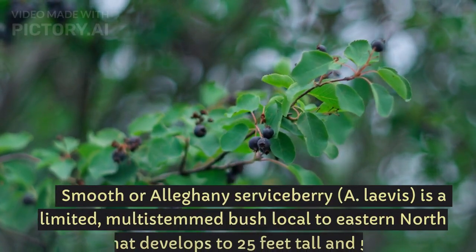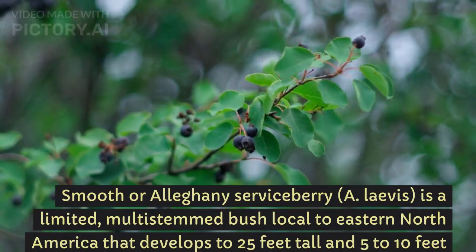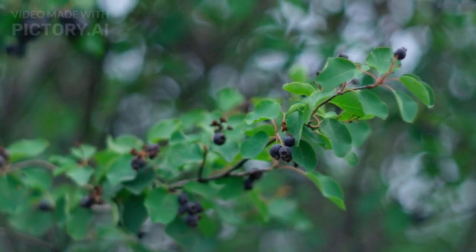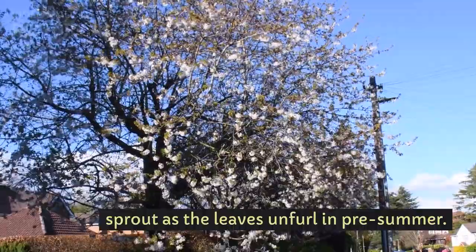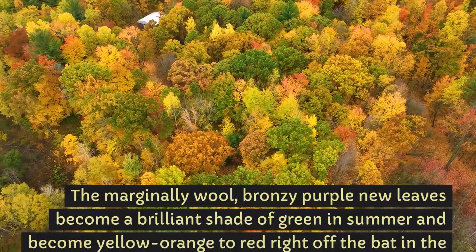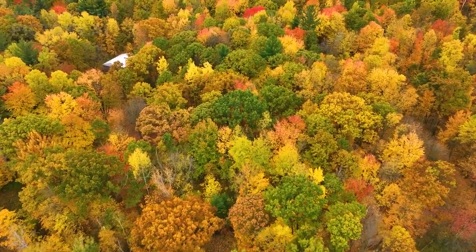Smooth or Allegheny Serviceberry, A. laevis, is a limited, multi-stemmed bush local to eastern North America that develops to 25 feet tall and 5 to 10 feet wide. The gesturing or hanging white blossom bunches sprout as the leaves unfurl in pre-summer. The marginally wool, bronzy purple new leaves become a brilliant shade of green in summer and become yellow-orange to red early in the fall.